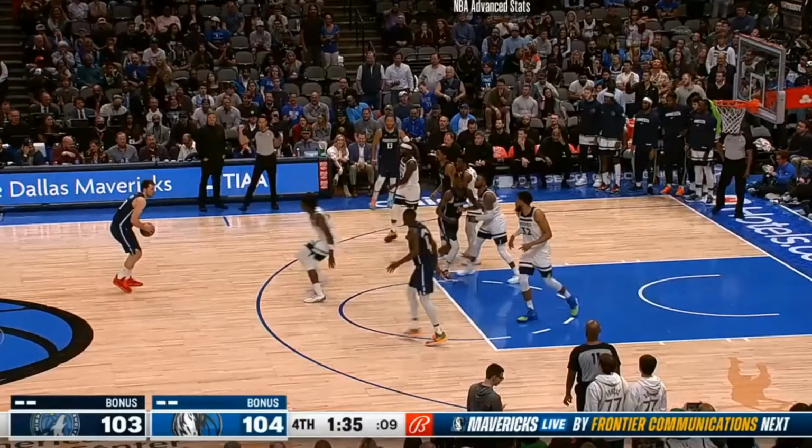It's a 1-point Mavs lead. The game clock is winding down. The shot clock is winding down. The ball is in Luka's hands at the top of the key. This is exactly what you're looking for in this exact situation. You want the ball in Luka's hands, ready to make a play, one-on-one coverage.